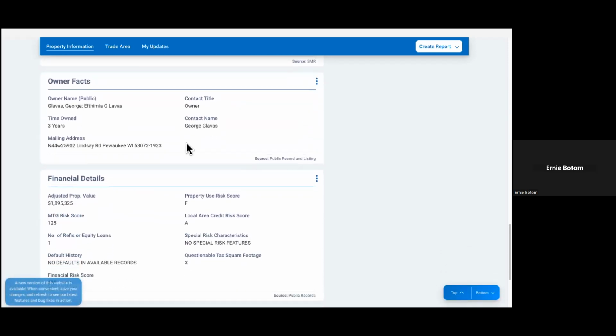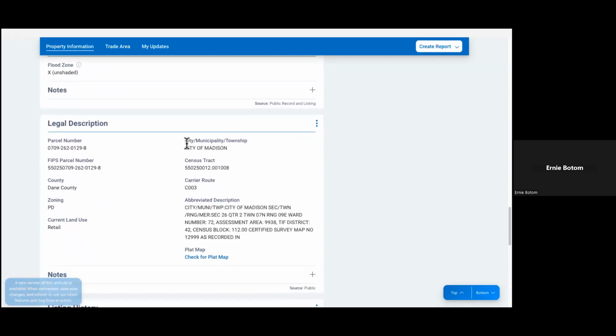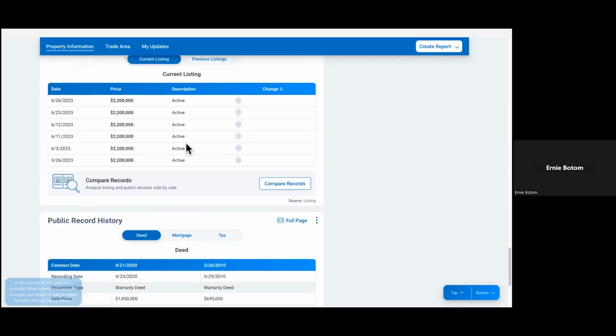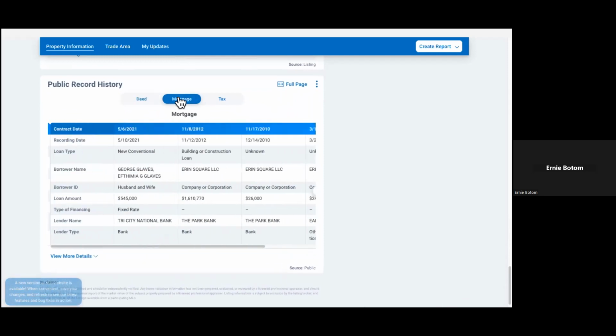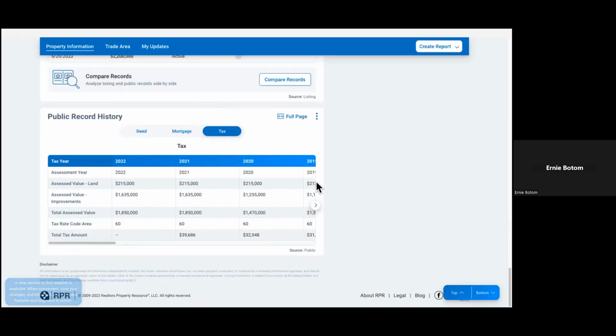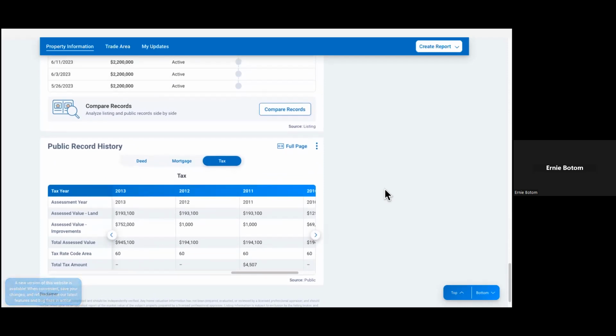Owner information, financial information, legal description, the listing history. Here's the public record history of the property. We can see the deed recording. We have any mortgage history for the property, and then the tax information as well. And again, you can go back and scroll through the historical information. So again, lots of great information available on this property. So do check it out.